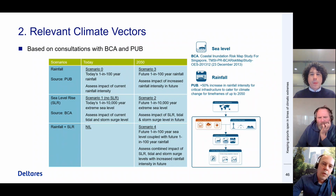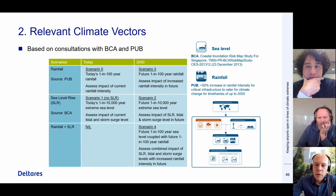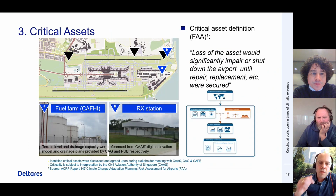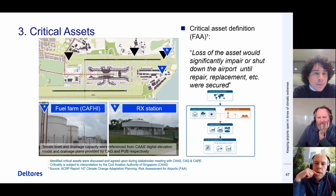In the second stage, we looked at climate factors, and especially what's interesting is the rainfall and the sea level rise. And then the PUB, that's the Water Authority of Singapore, was very strict in giving us the scenarios. So we looked at different scenarios and also combinations of those. And that could be interesting also for Vancouver, although we didn't do the climate stress test there, not yet. And we looked at critical assets, and that's interesting to see, like the fuel farm, but also landing systems, etc., that are really vital for the operations, like landing, taking off, the whole function of the airport.